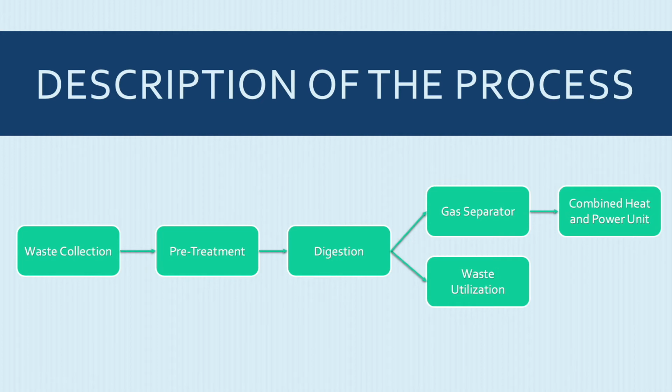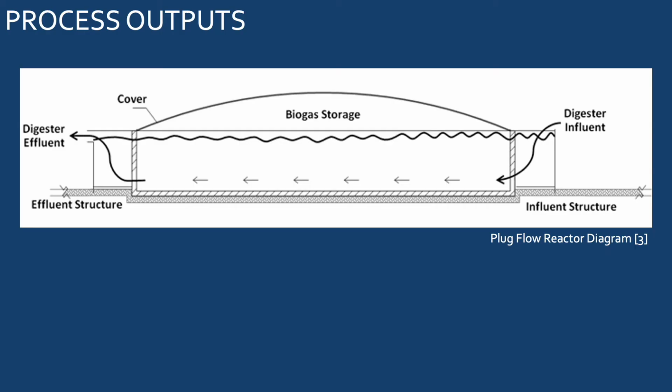Once the material has been pretreated, it will be transported into the digester. This process will use a mesophilic or low-temperature digester for a simpler and more cost-effective design. The digester will be operating and continuously fed biomass for 120 days and will have a retention time of 20 days. As the waste breaks down, the biogas produced will naturally rise to the top of the tank where it will be removed for use. The biogas that was produced will be separated into methane and the other byproducts, mainly carbon dioxide with traces of water and hydrogen sulfide.